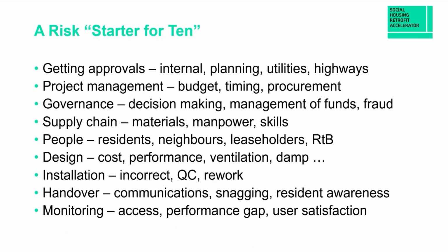So here is an initial starter for 10 of risks relevant to large-scale retrofit projects. It's not exhaustive, and you have to think hard about the specifics of your own project and your own situation. But getting approvals, internal, planning, utilities, highways. Problems with project management, budget, timing, procurement. Governance issues, decision-making, management of funds, dealing with risk of fraud, supply chain. Can you get the materials, the manpower? Do you have the skills? People issues, the residents, neighbours, leaseholders. If you have right to buy properties, pepper potted through the group of properties you want to work on.